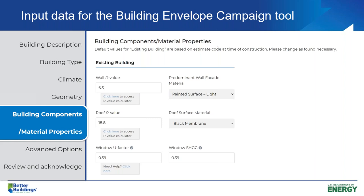Next. Then we would like to know about the building components and the material properties. Obviously, that's some very relevant information. You type in the R values of your wall and roof, and the window U factor and solar heat gain coefficient. And what if you don't know the wall R value, but you may know the materials?